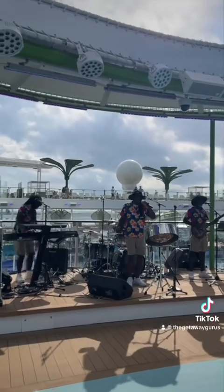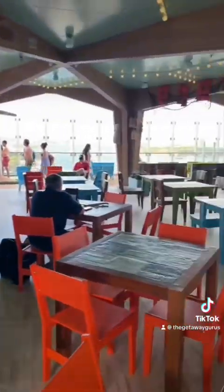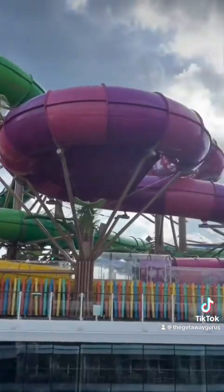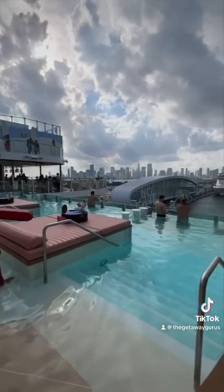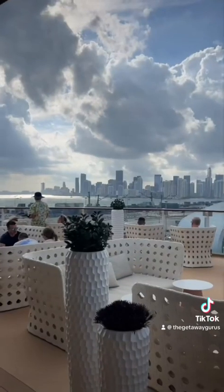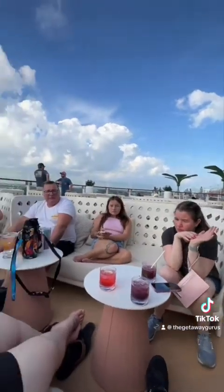After unpacking, we set out to explore more of the ship. We were immediately in awe of some of the new areas of the ship, like Thrill Island, which is the largest water park at sea and features 6 record-breaking water slides, and of course the Hideaway, the new adults-only area featuring the first suspended infinity pool at sea. Just beyond the infinity pool is the Hideaway bar, where we met some of our friends for drinks and to hang out for the sail-away party.